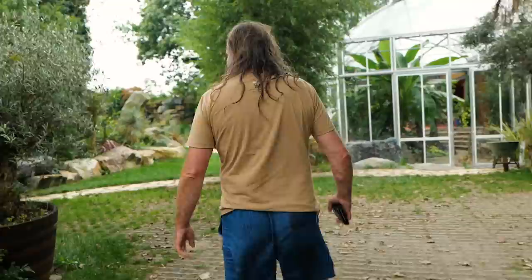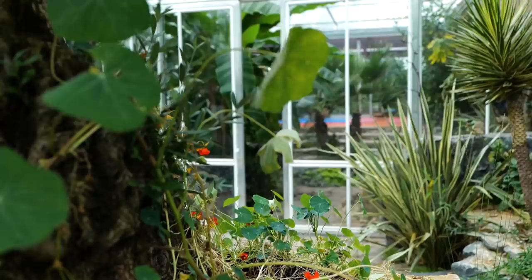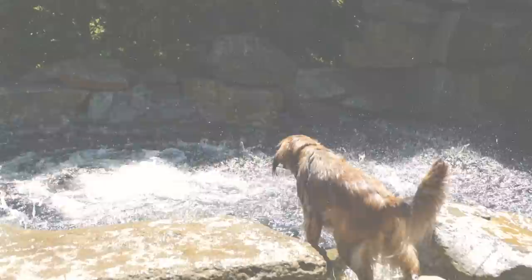I love trees. The bamboo, everything flourished. Everything is going great. Does it look like the Iceman lives here? It's more tropical. And look at here. There we are, the interactive garden. I jumped so many times. And how does a samurai go into the water? Like a samurai sword. I love it.